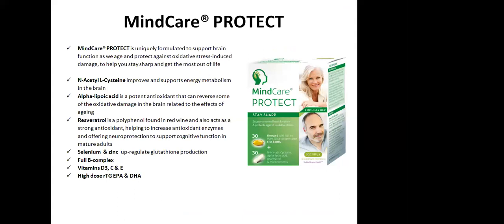It's evidence-based. We've got a good array of micronutrients in terms of things like selenium and zinc. Both, again, are nutrients that upregulate glutathione. I've talked about resveratrol, which increases antioxidant enzyme pathways and offers neuroprotection. We've got alpha-lipoic acid, which is our antioxidant recycling. Acetylcysteine, our precursor to glutathione, and then you've got a full B complex in there to help look after your methylation pathways. And a wonderful omega-3, so you're getting 660 milligrams of omega-3 there as well.